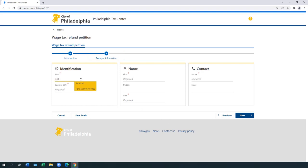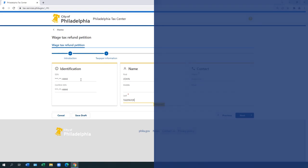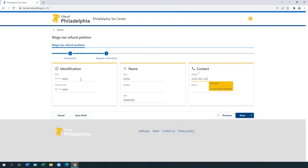Under Identification, enter your Social Security number and then confirm it. All the information you provide must be 100% accurate to receive your refund. Under Name, enter your first, middle, and last names. Each taxpayer, including spouses, must file a separate income-based wage tax petition. We do not accept joint filings for this refund. If your spouse is also eligible, complete a separate refund request. Under Contact, enter your phone, including the area code, and email address. Then select Next.